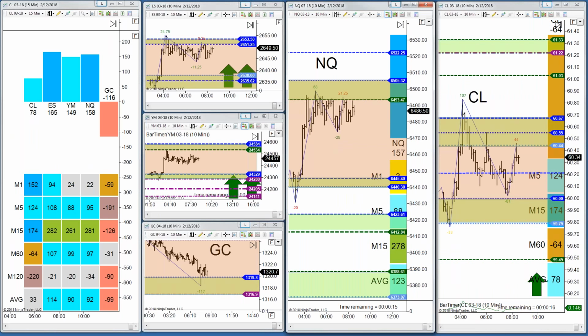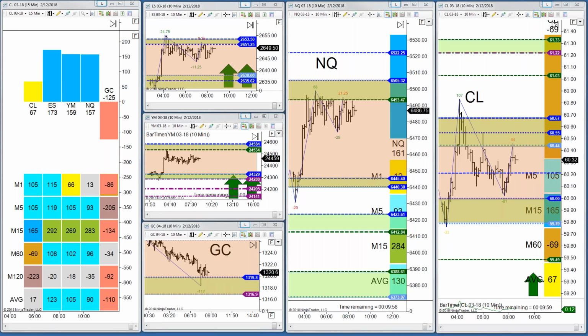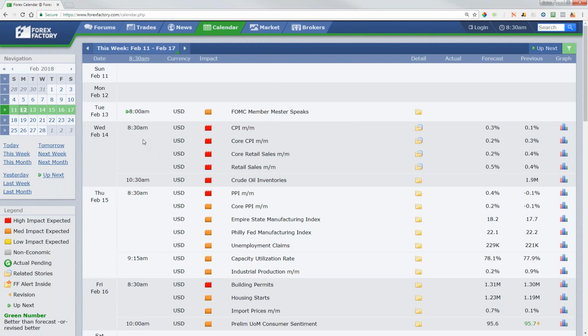There's not much happening. So the next thing that we do, we need to then move on into understanding what we have today that might fuel the market. So for that, we bring the calendar. And lo and behold, the reason the market is behaving the way that it is, you can see it right there. Let me go Monday.